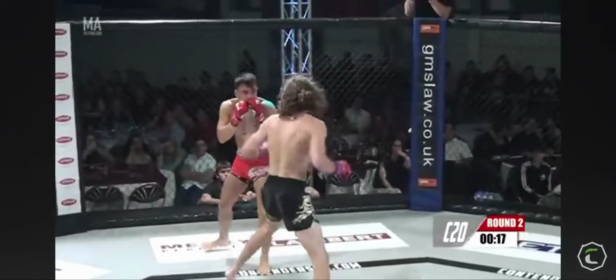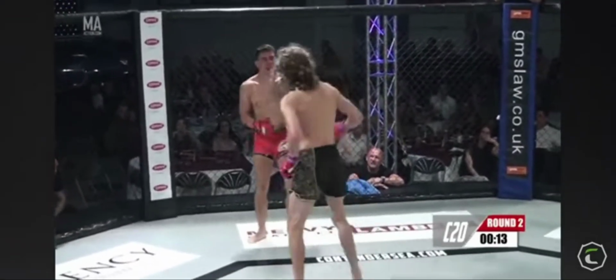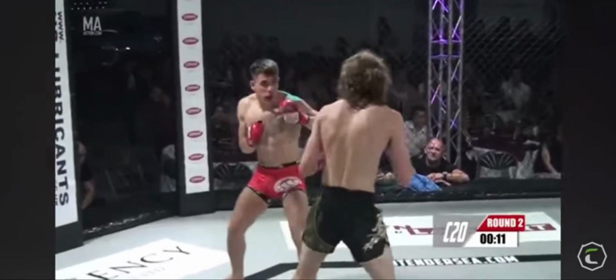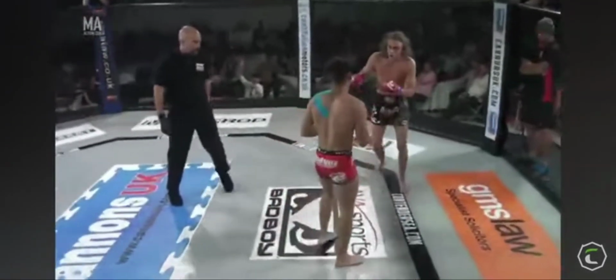Both athletes breathing out of their mouth with their mouths open, and that offers a lot of danger with regards to the knockout. If your mouth is open, your head rattles a lot more easily, and it's easier to get knocked out. So, wow, look at that. Spinning back fist as well. Nichols has got all sorts of unorthodox strikes.